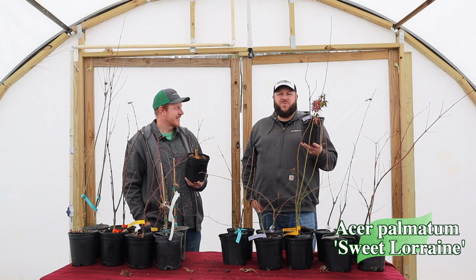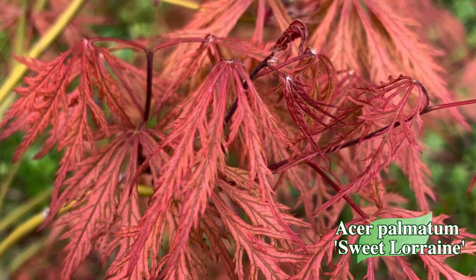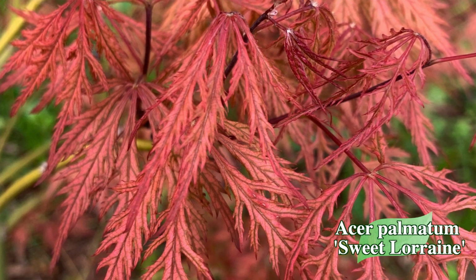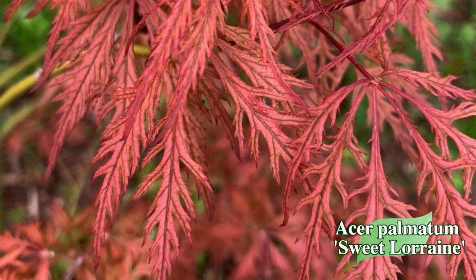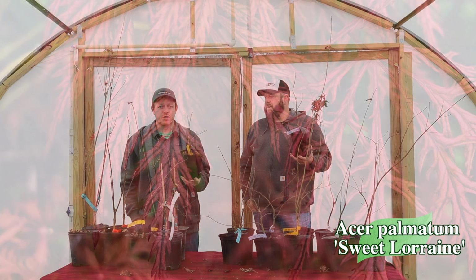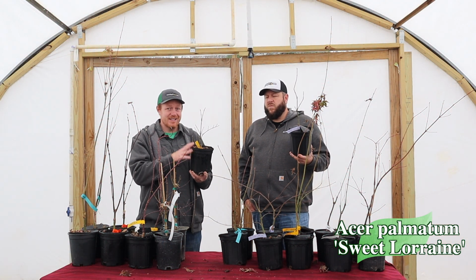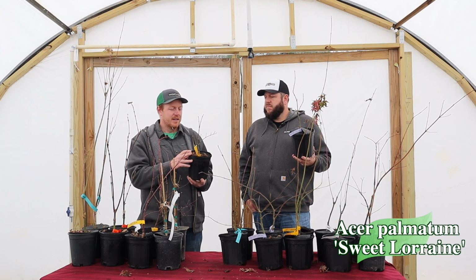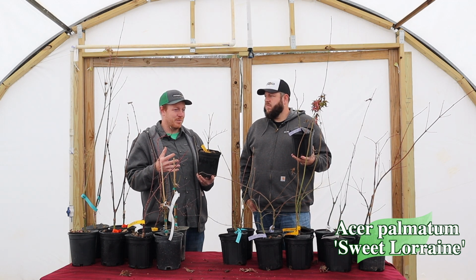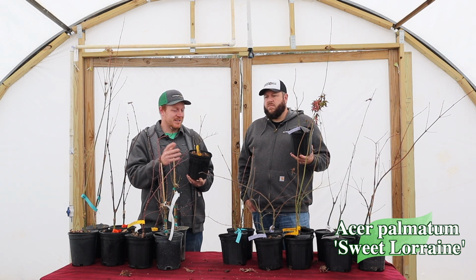It's an intense, reticulated, variegated lace leaf. Like, what more could you ask for? Consider this one a Ghost X lace leaf. I mean, awesome looking plant. And these are going to be small 1 gallons because Sweet Lorraine is an extremely slow grower. I mean, these are all 2-year 1 gallons, but they will be on the smaller side because this is a true dwarf. Give it some protection from the hot afternoon sun. This is a plant that I'm expecting to be around 3 foot in height and width in 10 years, at least in our area.